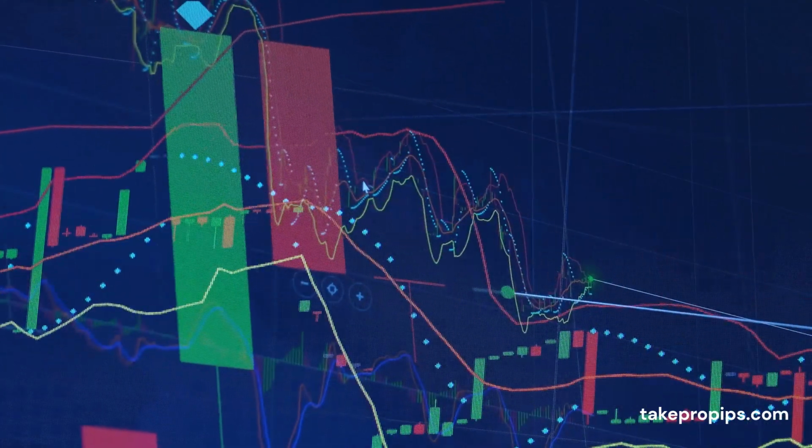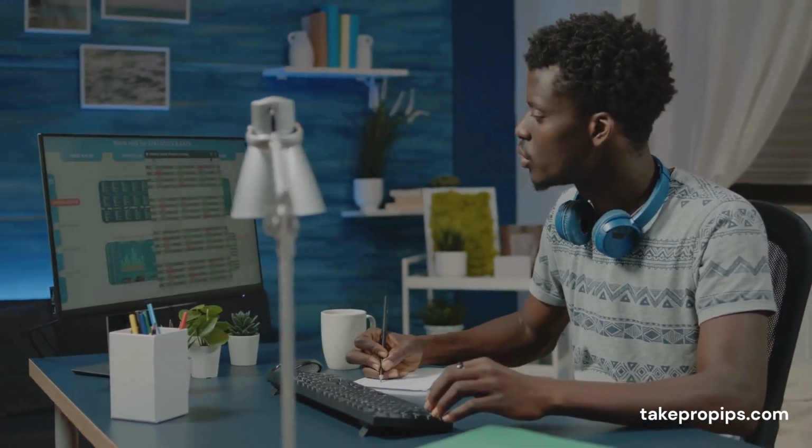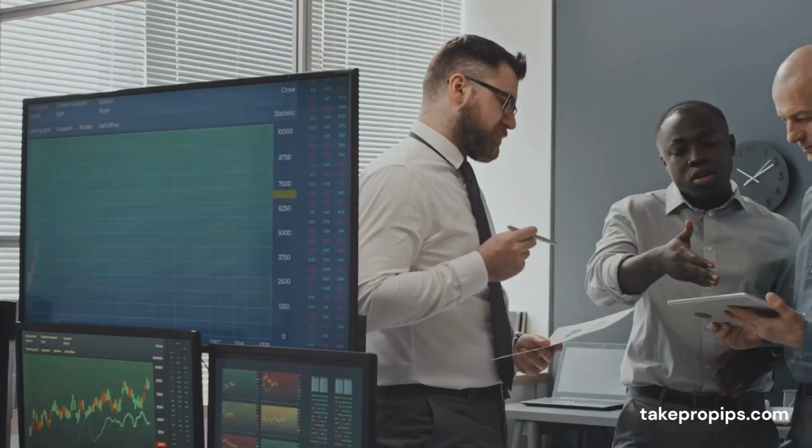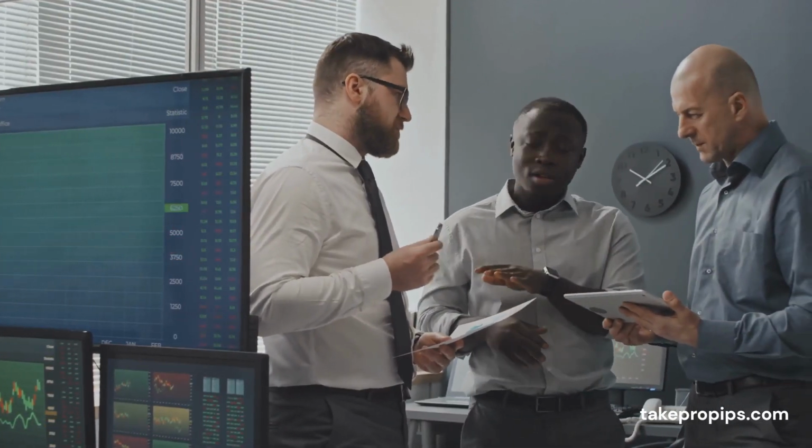You see, a solid trading plan is only as good as your ability to stick to it. It requires discipline to resist the allure of quick wins and adhere to your risk management strategies. Next, consistency. This is about making your successful trades a rule, not an exception.